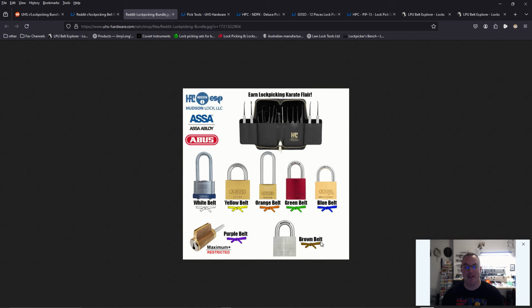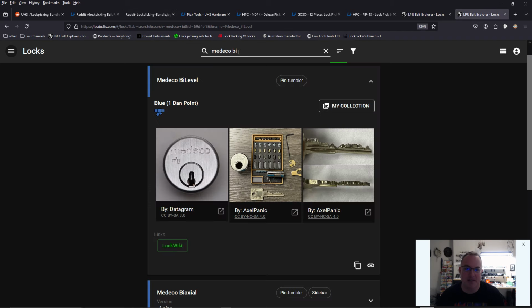So the brown belt level lock is a disc detainer lock. It's a disc detainer lock. It's an Abus.